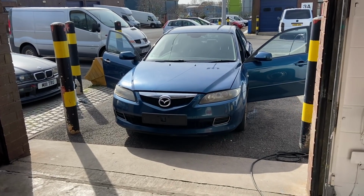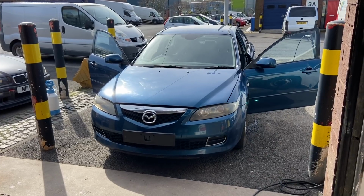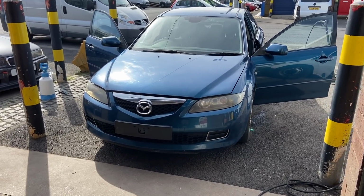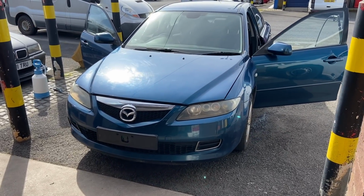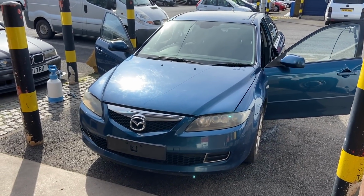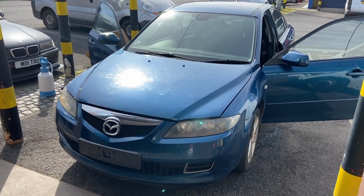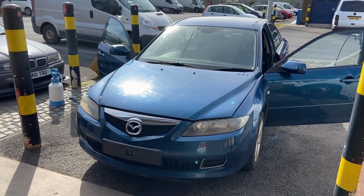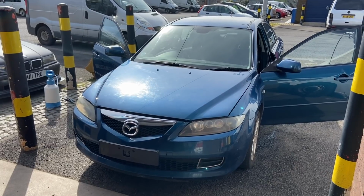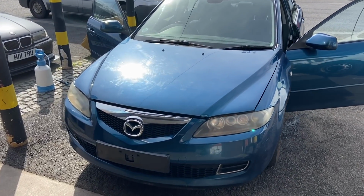Well, here's the next one. It's a 2004 Mazda 6 and basically it belongs to a customer. They've used it to renovate a property, so they've been moving building materials and stuff like that in it, and it's in a bit of a sorry state. The property's finished now and they're giving the car to a friend, so they need it cleaned up first.